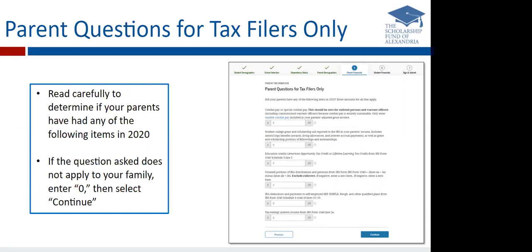The first question is in regards to combat pay, which would only be if a parent was in active duty military. The second question, about students' college or scholarships received, would be if your parent was in school receiving a scholarship or a grant. Education credits can be found on Schedule 3, line 3 of your tax return. Again, if you don't have a Schedule 3, the answer would just be 0.